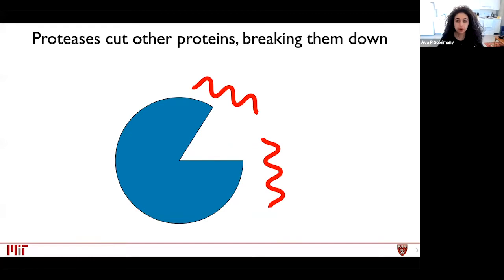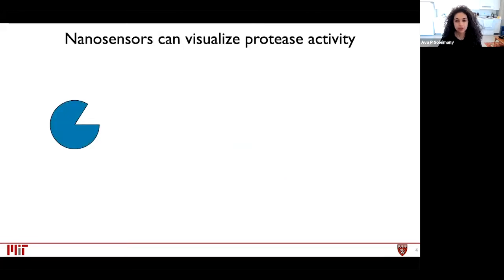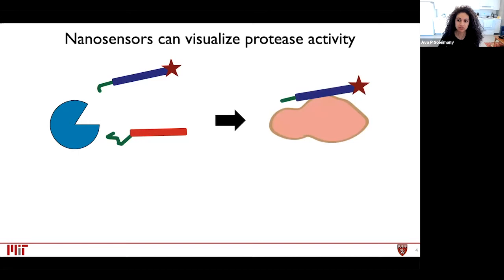In the Bhatia Lab, we're very interested in understanding more about what these proteases are doing and how they contribute to cancer. To do that, we used engineering methods to design nanosensors that can measure how and where these protease enzymes are active. The nanosensors we build are designed to be recognized and cut by proteases. And we've designed them in a special way such that a part of the sensor that's released by cutting can actually bind tissue at the precise spot where that cutting happened, such that we can visualize protease activity using microscopy.